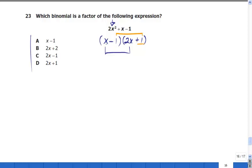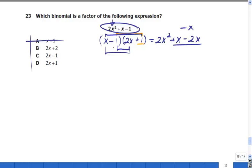All you have to do next is to check, is this going to be a product that will be 2x squared plus x minus 1? Well, I don't know. Let's do it. FOIL, right? First numbers, x times 2x, 2x squared. Outer numbers, outer will be x times 1, which gives you positive x. Inner terms, negative 1 times 2x, which is negative 2x. And you can stop right here because as you notice, x minus 2x is going to be negative x. We need to get a positive x, which means this is not a good answer.